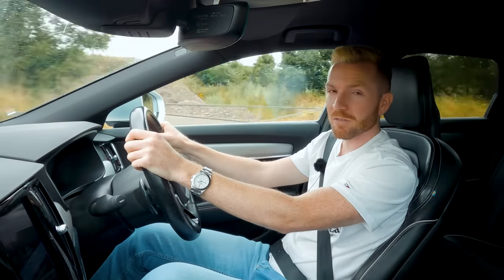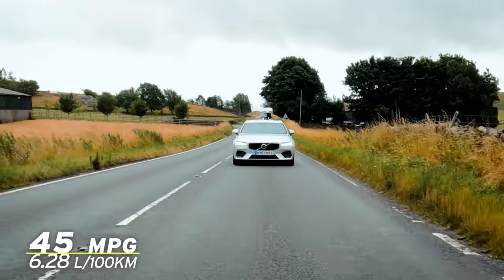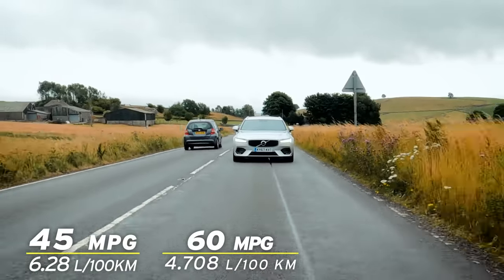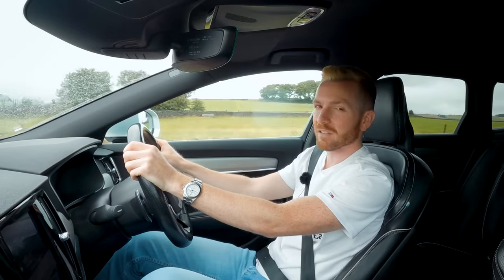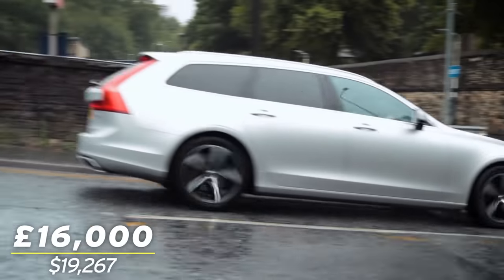The road tax from 2017 onwards is a standard cost of £165 a year. And in terms of fuel economy, it all comes down to how you drive it. I've averaged 45 miles per gallon today. Volvo claim it'll do 60 on a motorway run. Now, I imagine it will if you stick to 60 miles an hour and you're very gentle with the accelerator. For a big estate car that weighs nearly 2.5 tons, I don't think the 45 miles per gallon I've been getting is bad.